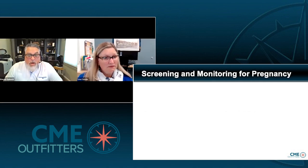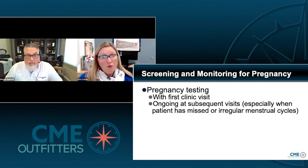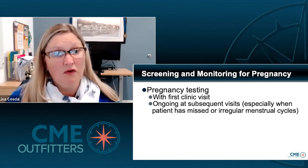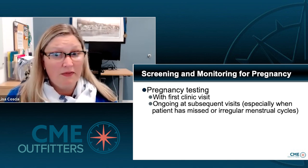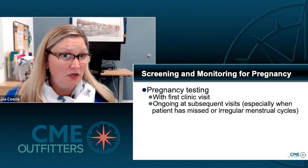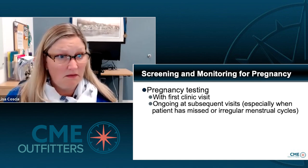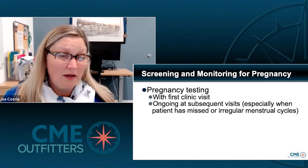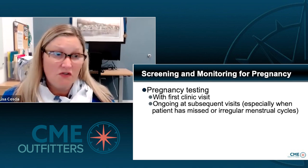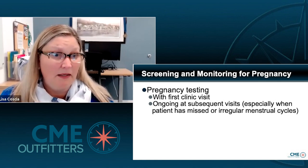Now, how do you screen and monitor patients for pregnancy? Well, what you need to do is do a pregnancy test, especially in young women of childbearing age. When they come into clinic, if they're saying they're sexually active and maybe not taking birth control, they really should have a pregnancy test when they're coming into clinic. And if there's any problems, going forward, if they're missing their menstrual cycle, or a lot of times with our patients, they're very irregular. So it might be good just to do a pregnancy test every time they come in.